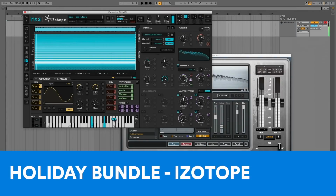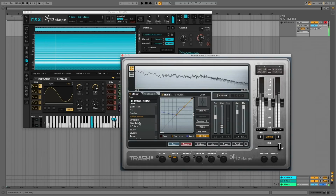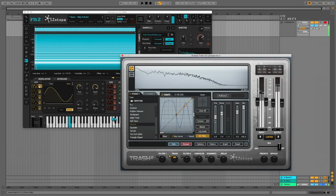At 9, it's the Holiday Bundle by Isotope. For just £42, that's about $56, you can bag this bundle containing Isotope's Elements suite of plugins, RX Elements, Nectar Elements, Neutron Elements and Ozone Elements, plus 3 reverbs by Exponential Audio, that's R2, Excalibur and Phoenix Verb, and Isotope's RS2 synth, and Isotope's Trash 2 distortion plugin. That's 9 great plugins for one low price.